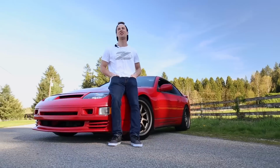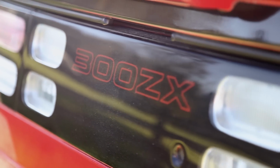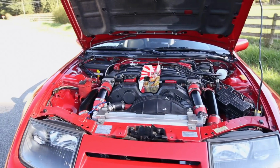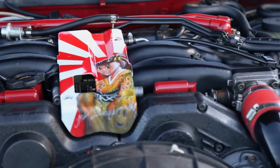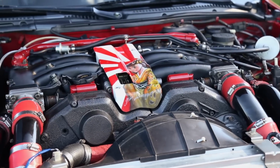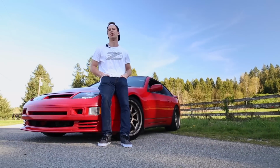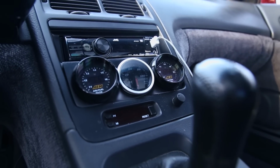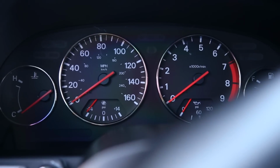To work on, it's not that bad. Sure, it takes time to do some things. Sometimes you just gotta take a couple more things off than you would in your typical inline motor, for example, but I wouldn't say anything is really challenging. It's just time consuming. So as long as you're willing to put the time into working on it, it's a great car.